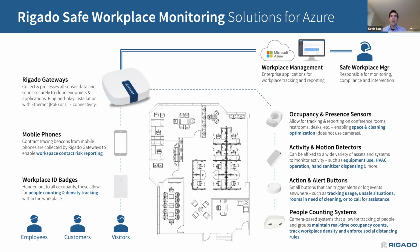So this has become a really exciting area of development and partnership for us over the last few weeks. If you have interest in safe workplace solutions, or you'd like to learn more about how we're powering those and how we're integrating with Azure to power those, just let us know. That's something that we're excited to talk about.